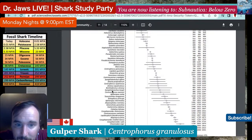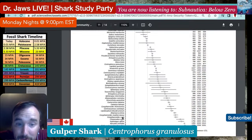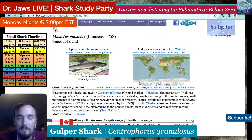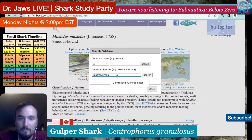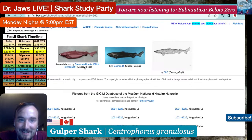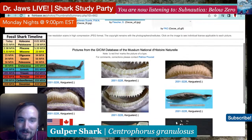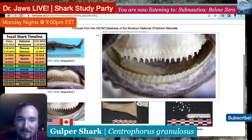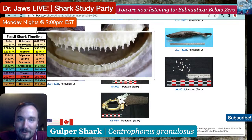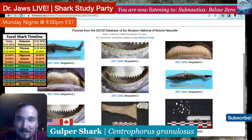So, let's see. Centrophorus oostoni. Etmopterus princeps, famous lantern shark. Centroscymnus coelolepis, we gotta look that one up. I believe that's the Portuguese dogfish. There we go, the Portuguese dogfish. Oh man, look at those teeth. Really weird, really creepy. Great music for that. Creepy, creepy, creepy. Oh man.